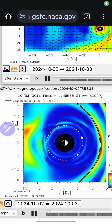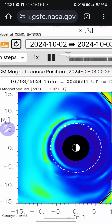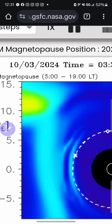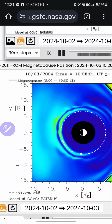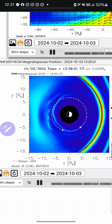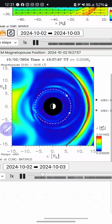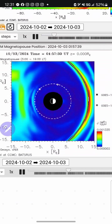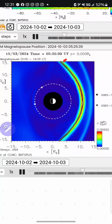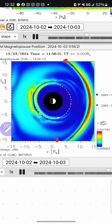My people, let me give y'all some solar energy update. Here we go. This is October the 3rd, 2024, the Magnetos Pulse. The Magnetos Pulse is the dome that supposedly protects us from harmful solar radiation, gamma radiation, ultraviolet light. This is the dome. This is that little spaghetti strap that you see right here that stretches from the north to the south pole.